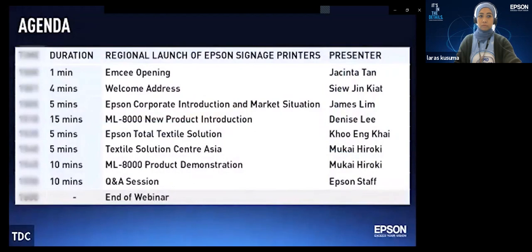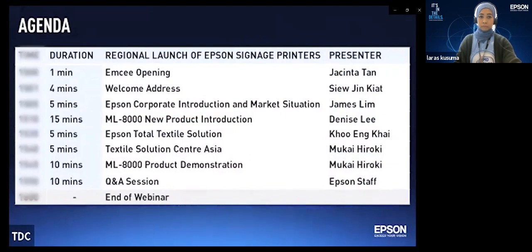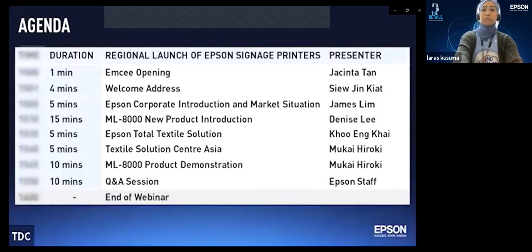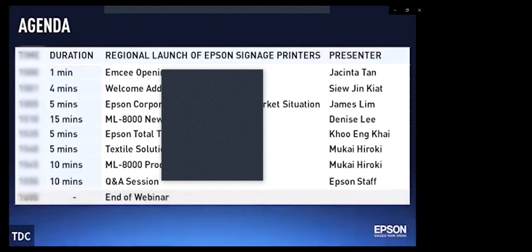Now, I'd like to touch on today's agenda. We'll start with a welcome address by Mr. Siu Chin Kiat, who is our Regional Managing Director of EPSON Singapore. James, who is our Regional Senior Manager of Commercial and Industrial Business Development, will share the EPSON corporate introduction and market situation. After which, Denise, our Regional Product Manager, will deliver a presentation on the new ML8000 printer. Inkai, our Regional Business Development Specialist, will present on EPSON Total Textile Solution. This will then be followed by an overview of Textile Solution Center Asia and a product demonstration before we go into the Q&A session. We hope to end the event by approximately 4 p.m. Singapore time. So without further ado, let me invite Mr. Siu, our Regional Managing Director.